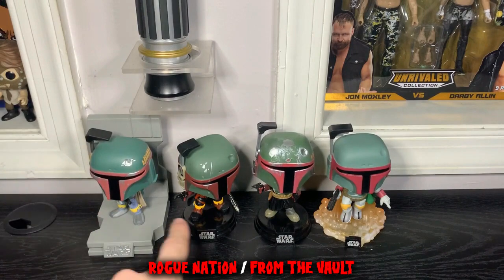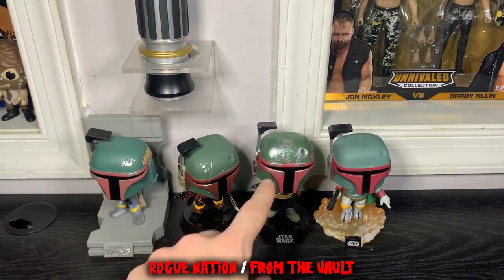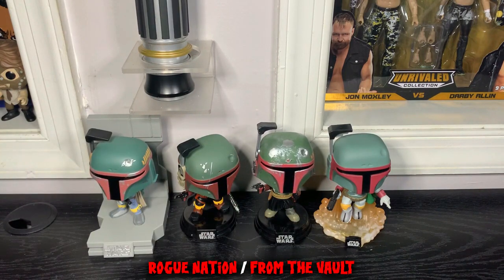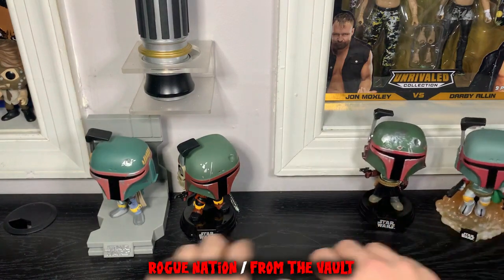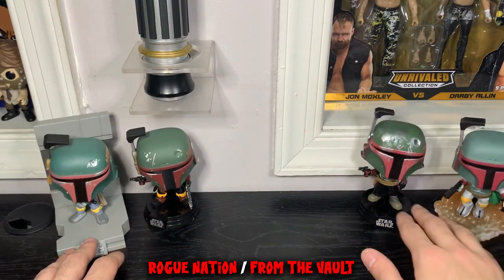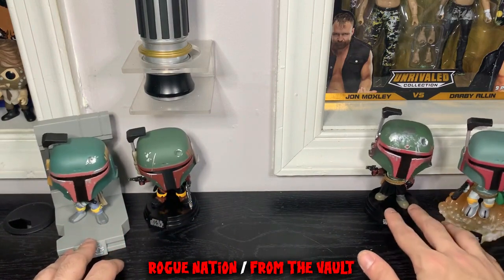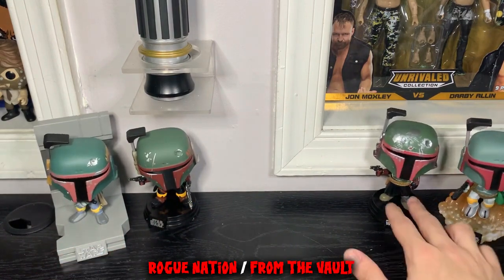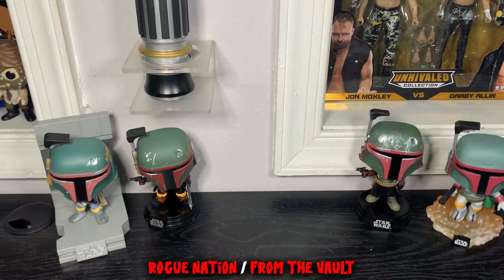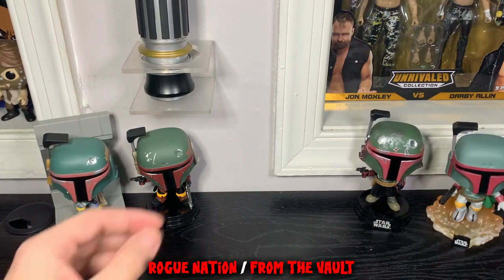Number one, and I mean, they just look so cool all lined up next to each other. You see the clean armor, very dirty armor, repainted armor, a little bit of different tones of greens and stuff. Super sick. But at number one, I'm gonna have to make some room to fit number one in here. You guys can probably take a guess at what it is. Now, there's been multiple versions of this release, but I like the OG one. Or I guess you can call it the OG one, the normal one. And that is the number one favorite Boba Fett Funko Pop in the collection.